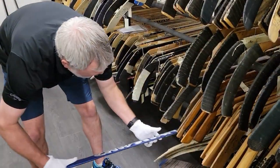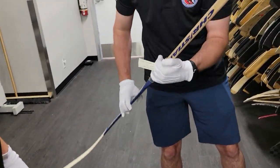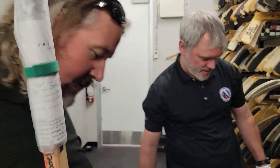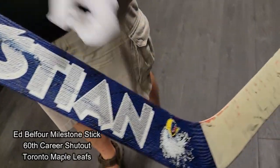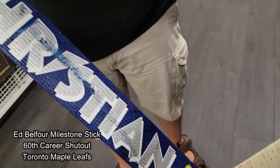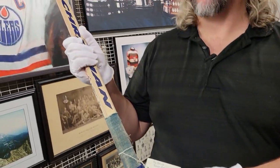Oh, holy, okay. This might be Ed Belfour. Yeah, I see that on the tag. From his time with the Leafs. Toronto Maple Leafs, Ed Belfour, game used stick. This was used for his 60th career NHL shutout, which is no small feat.